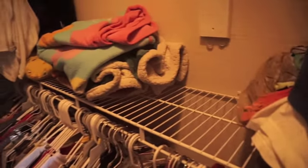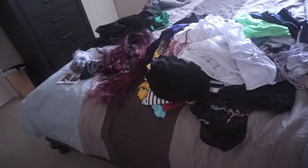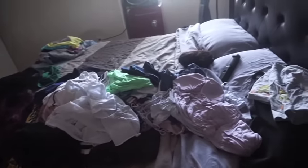Okay, let me show you guys. All right, so this is how it should look clean. Everything is neat. Only thing up here should be blankets, and then I keep bras over there. But yeah, clean and neat, perfect. This is what my bed looks like. I have all this pile to hang up. There's that wig, there's that other wig. But yeah, I need to do something with all this. So let's go.